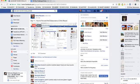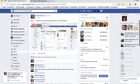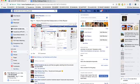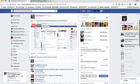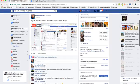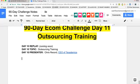So we're going to do things a little bit different today. Today I am going to use a PowerPoint presentation along with some screen sharing. So I'm going to do both. We're going to let the audience build up just a little bit, and I'm going to jump into a PowerPoint where I'm going to show you step-by-step screenshots on a very popular outsourcing site and show you how to set up your ads. So let's jump into this 90-day challenge doc, as I always do, and let's type it up.